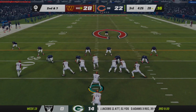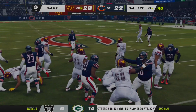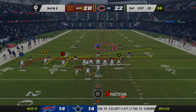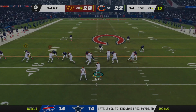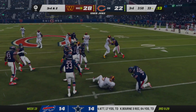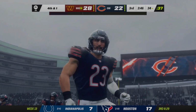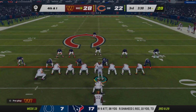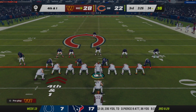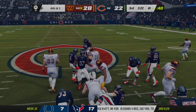Got a read option here, as we will go ahead and hand this one off. Borgie down the middle, solid gain, setting up a 3rd and short. And with it only being 2 yards, we'll spread out here with some more read option. Go to hand this one off. Borgie will make the first man miss, but can't make the second. Still feel like this is a situation we could go for it. The Bears don't necessarily have a big man in the middle with a high dev trait, so handed to Bodden down the middle. About 8 yards?